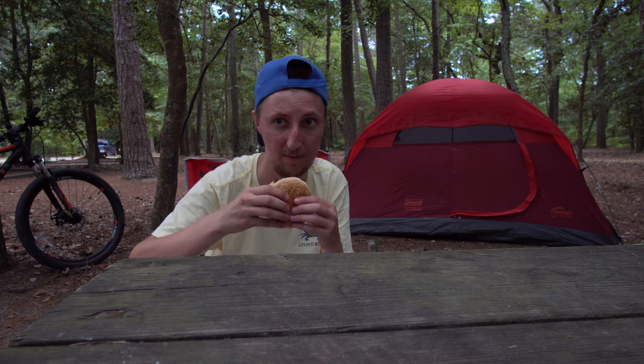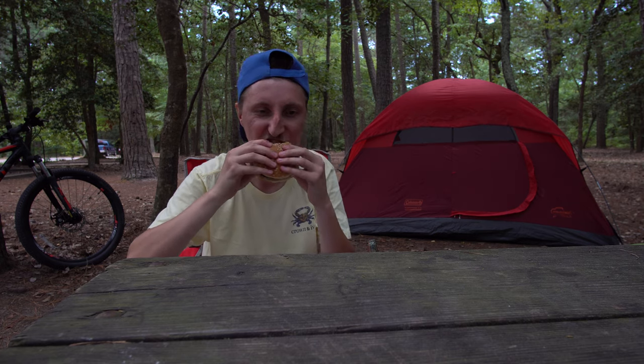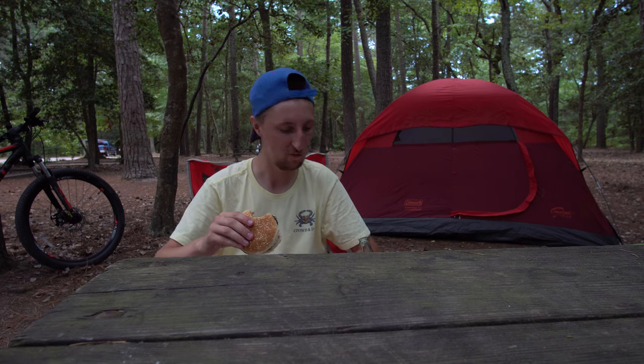So this is my second one that I made. I usually eat two because one is not enough for me, but three is too much. So let me check this one out. Wow. I gotta say, I am not a professional at making burgers, but this is maybe my third time in my life making burgers. That's actually not bad. I really enjoyed this burger. It's pretty good. And Coca-Cola, the best.